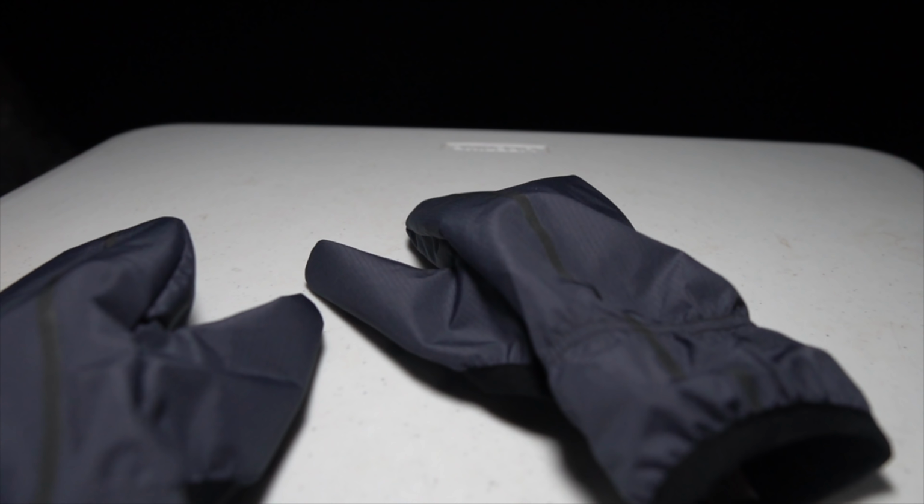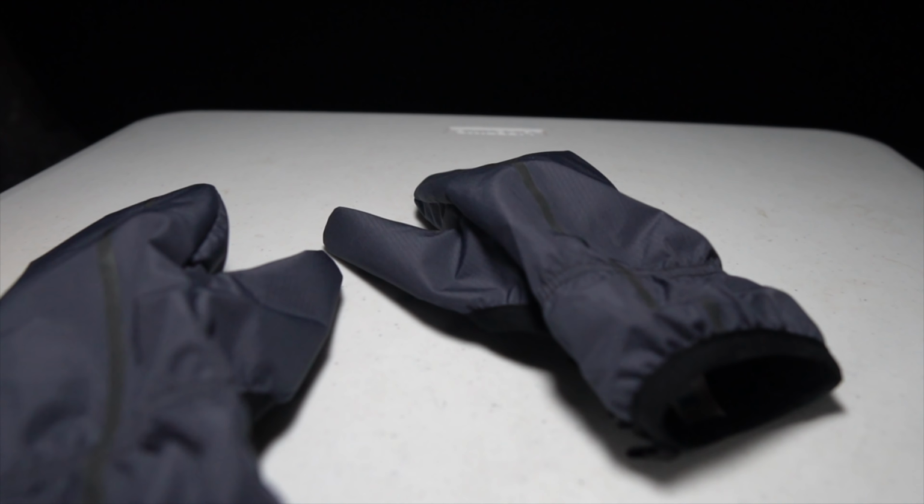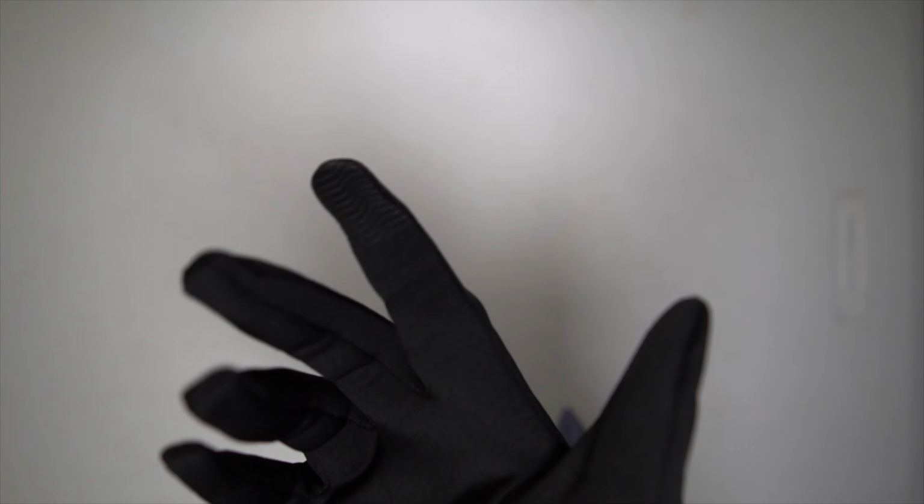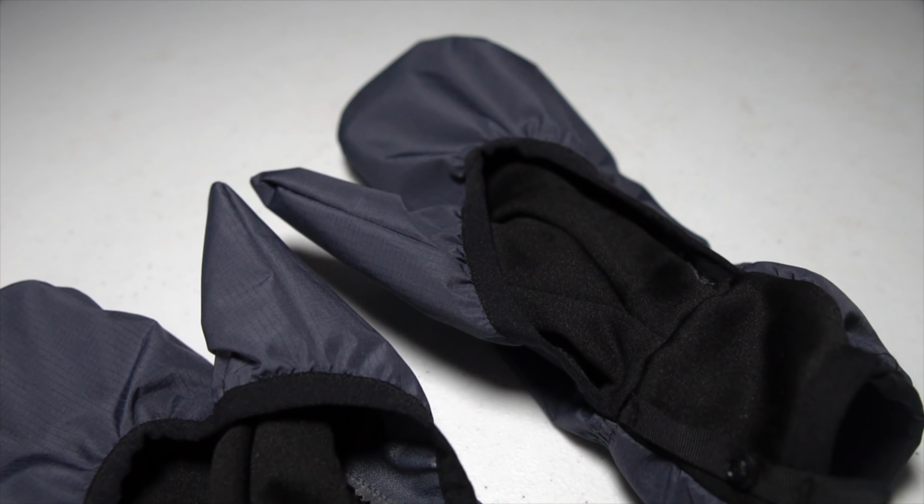And last, let's talk about some gloves. The Vortex Wind Block gloves. I've been absolutely loving these. They are a fleece glove on the inside with touchscreen sensitive areas on some of the fingertips, and then there is a water resistant shell along the outside.